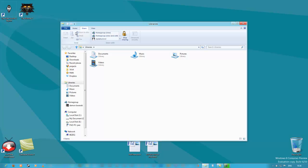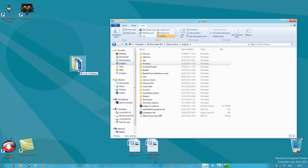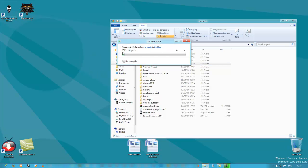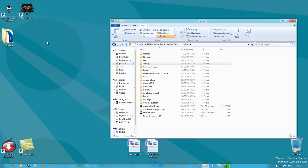You could go into your sharing preferences, and it could ask you in which home group you want to share something. You could also stop sharing, unlock stuff. It's really, really easy because it's got icons, and it's really cool. Another cool feature is that you can now pause transference of files. You see I'm transferring a file, and I could press pause and basically do other things, and then continue moving the files. I'll cancel this because I don't really want to move it over.